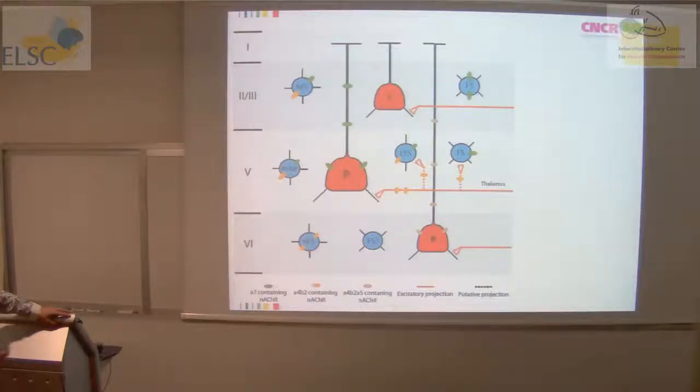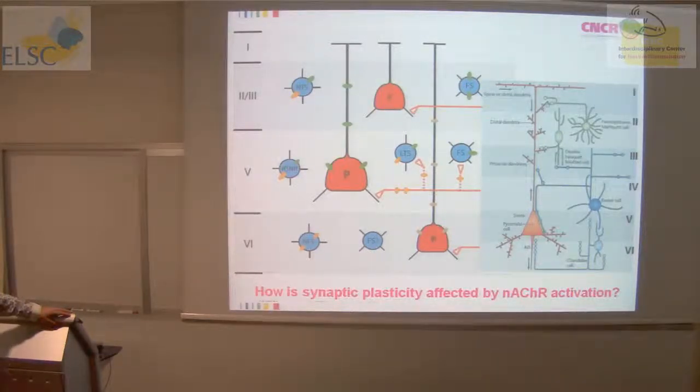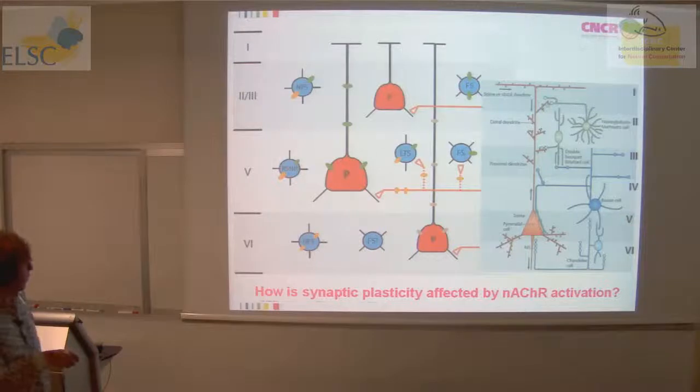Of course, what you want to know is what it is doing to the function of the network. So when we have identified all the locations of these receptors, how is the function of the network altered, and in particular, for the first question, how is synaptic plasticity affected by activation? Because you can imagine that if you have presynaptic and postsynaptic receptors that are ionic, that give depolarizing ionic currents, it's hard to predict how synaptic plasticity is going to be affected.